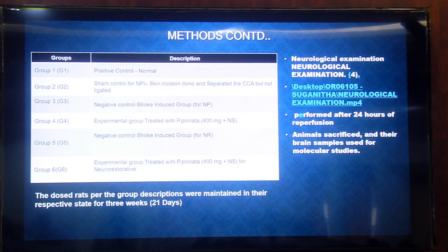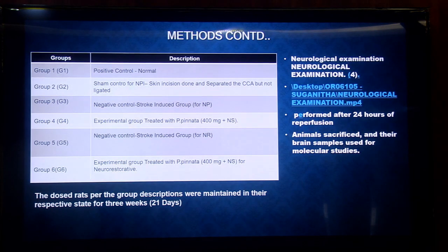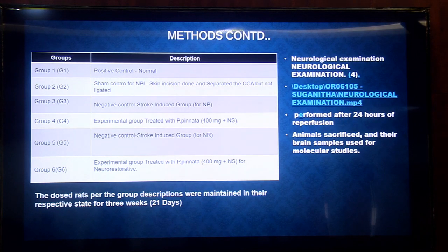Coming to the grouping of animals, 42 rats were divided into 6 groups, 7 in each. Group 1, positive control, that is normal. Group 2, sham control, where the skin incision was done and the common carotid artery separated but not ligated. Group 3 is the negative control for the neuroprotective group, in which stroke is induced. Group 4, experimental group, is stroke induced followed by treatment with 400 mg of Pongamia pinnata leaf extract. Group 5 is the negative control for the stroke-induced neurorestorative group, and group 6 is the experimental or treated group for the neurorestorative group.